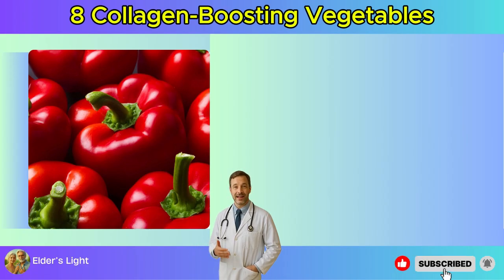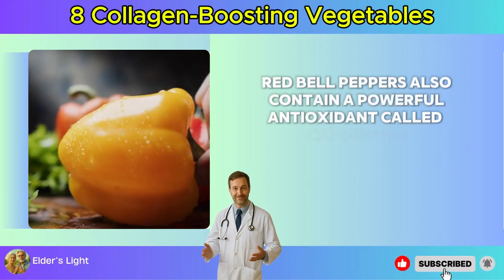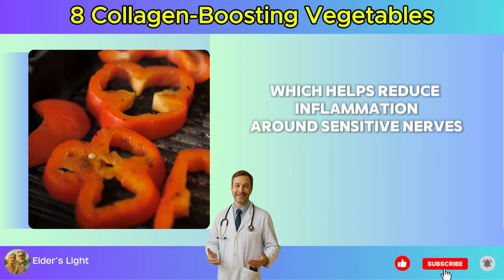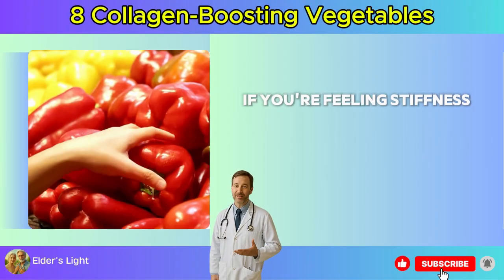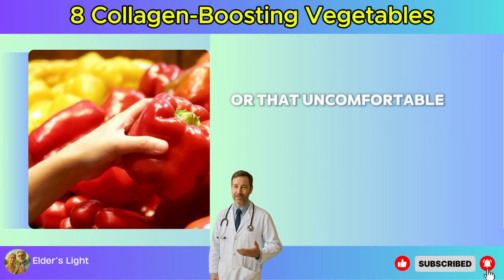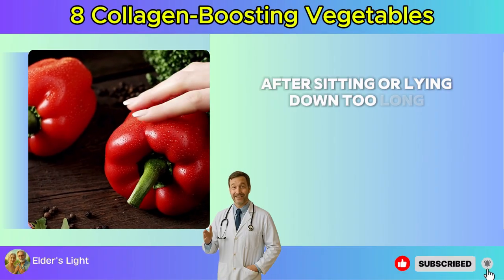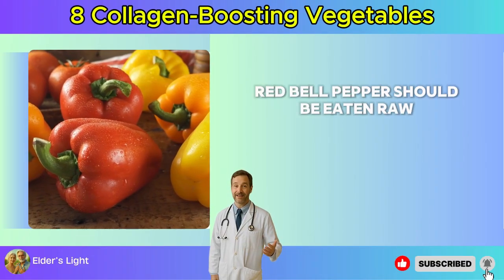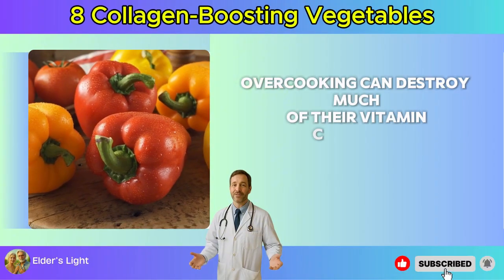Red bell peppers also contain a powerful antioxidant called capsaicin, which helps reduce inflammation around sensitive nerves and connective tissues. This is especially important if you're feeling stiffness in your fingers or that uncomfortable pins and needle sensation after sitting or lying down too long. To get the full benefit, red bell peppers should be eaten raw or lightly sautéed. Overcooking can destroy much of their vitamin C content.